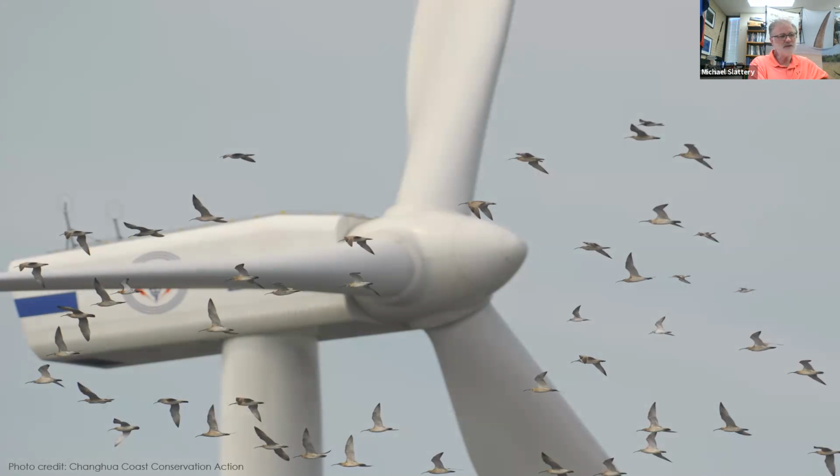Now, if something flies into a spinning wind turbine moving through the air at 160 miles an hour, it's going to die, right? It's as simple as that. The question is, how do we get a perspective? And how do we trade that off against the need for electricity? Same comments relate to the desert tortoise, right?